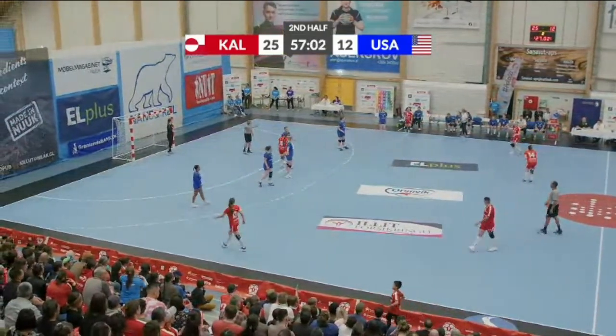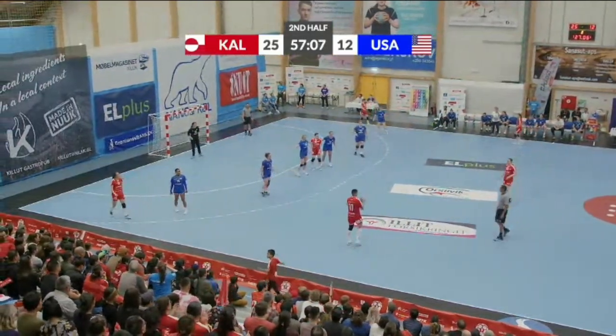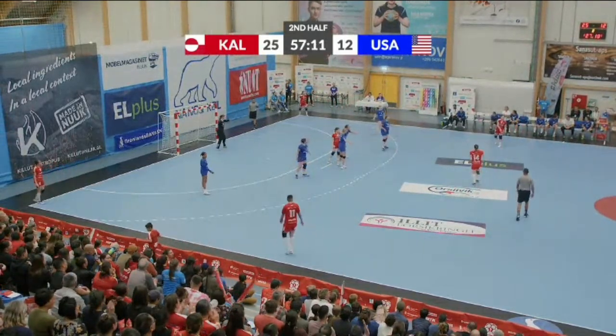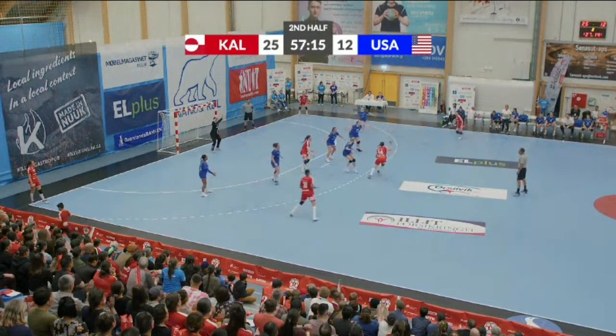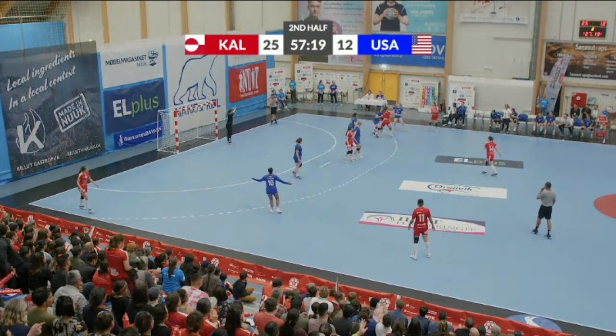Fantastic transition. Great ball movement in the fast break. Everybody coming in line. I mean, one, two, almost the entire team touched the ball on that transition, which is great to see. So four out of the six court players getting involved to lead to that goal. McCarthy from her knees wrapping her up.